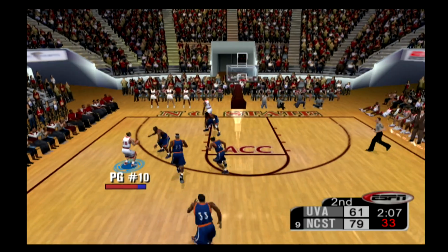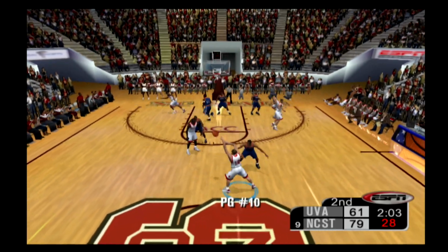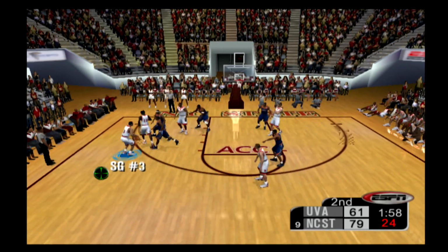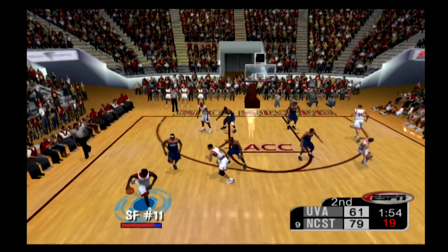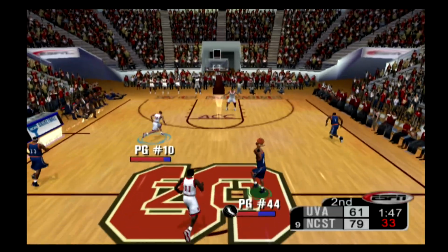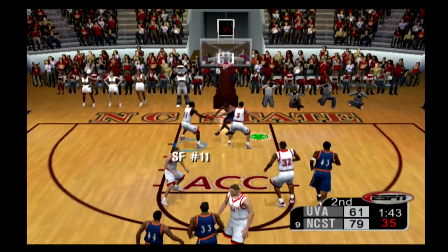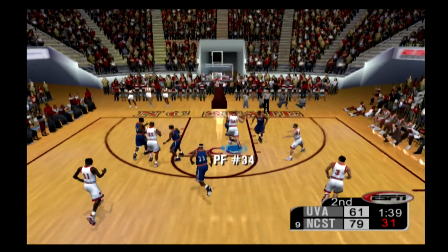Here comes the fast break. Grant up top with the ball. Grant misses that one, clanked off the left side. A minute 48 on the clock. 2 misses the dunk. That was a huge defensive stop.